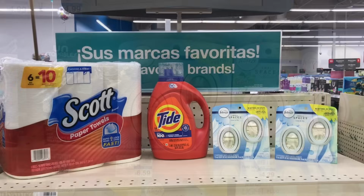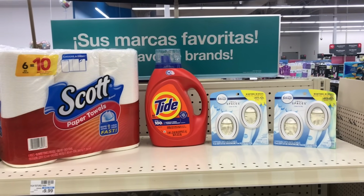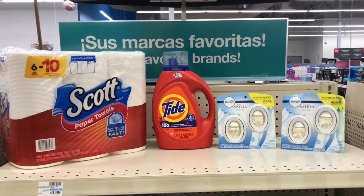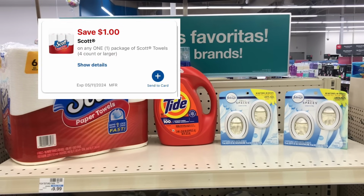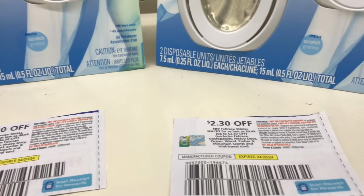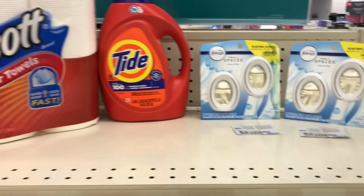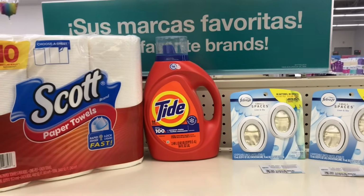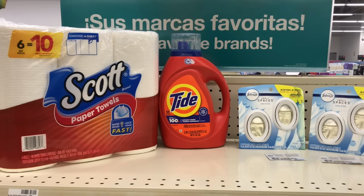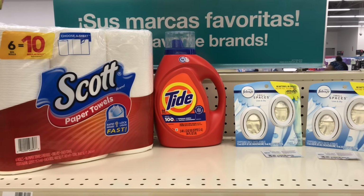The total for these 4 items will be $30.87. Using a $3 digital coupon for the Tide and a $1 Scott digital coupon, use $2.30 off FBR Small Space coupon that we got from the 4/7 savings set. That will drop it down to $22.27 and you get $10 extra care box back, making all 4 items just $12.27 or $3.07 each.